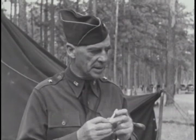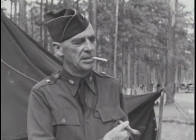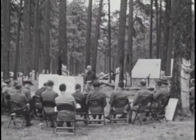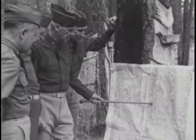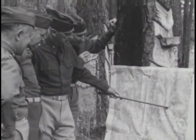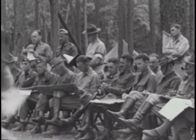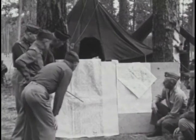Typical product of a democracy, he enlisted as a private and rolls his own. What we must have is trained men and adequate equipment. Men like these combat team officers who are perfecting the performance of the new triangular or streamlined divisions. Smaller, faster, much more flexible.